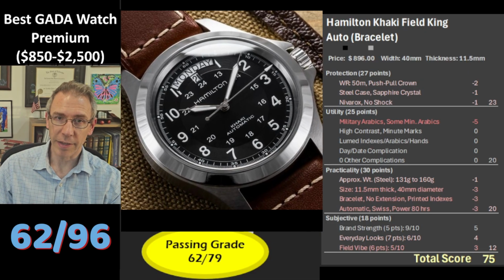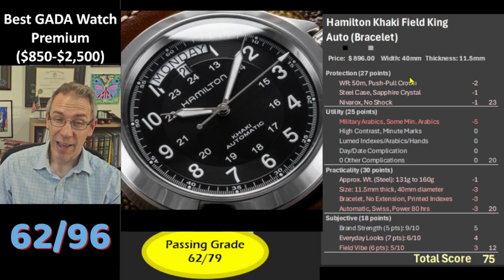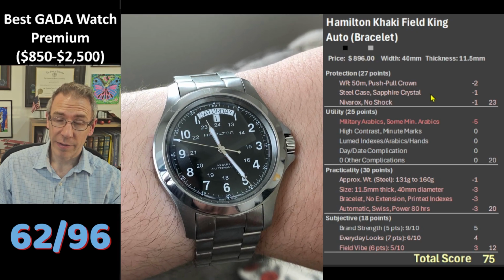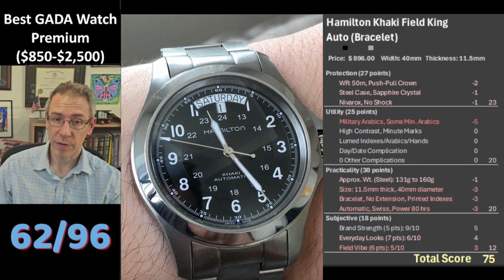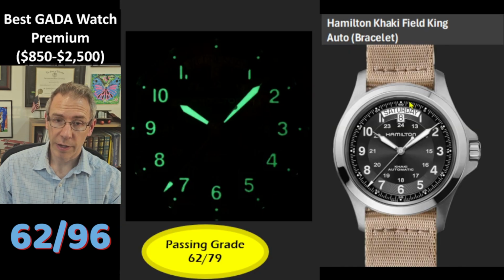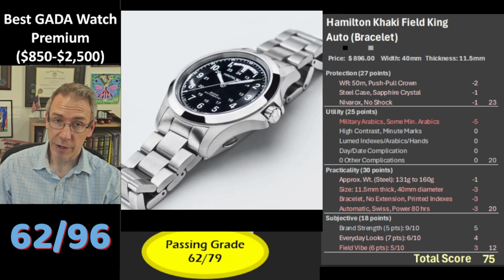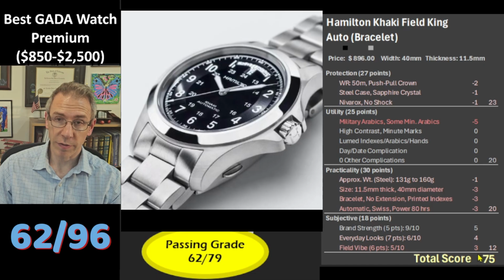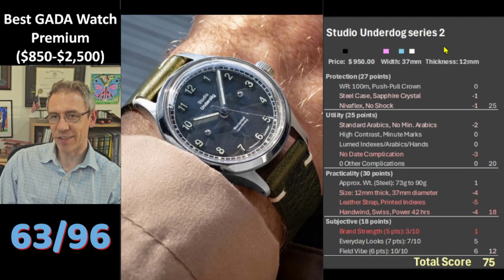You get a day date. That's pretty cool. Military heritage holds it back as a GADA watch. And it's only 50 meters water resistance with a push-pull crown. It's kind of strange. I really don't get why Hamilton doesn't screw down the crowns. The lume looks good. It looks great on a nylon strap. It'll look at home in the field, and it'll look at home on your semi-formal things too with this bracelet. Total score is 75.